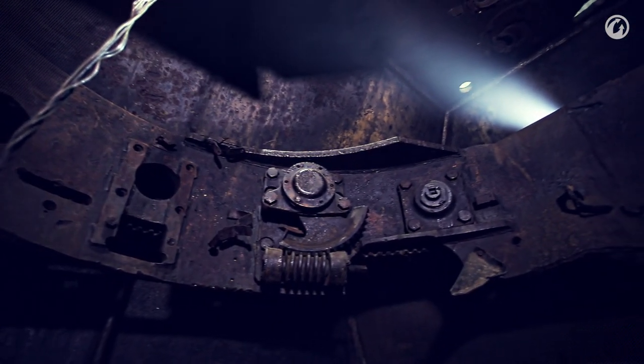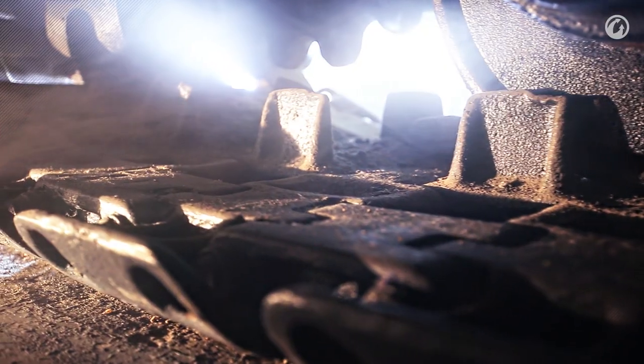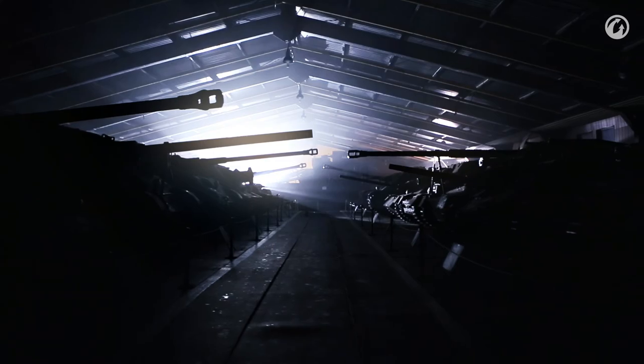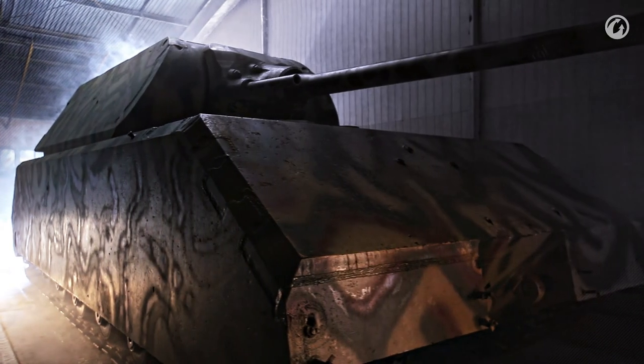This is a unique project to reconstruct the Mouse and to see it on the move. We want the Mouse to live again. It's not a game, it's history.